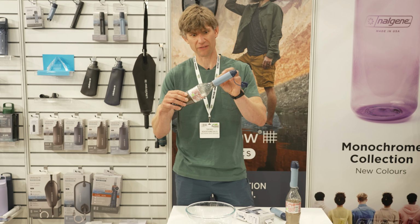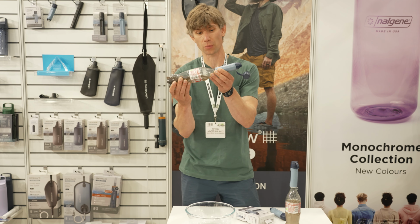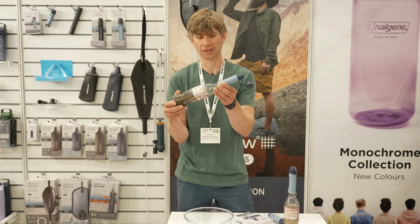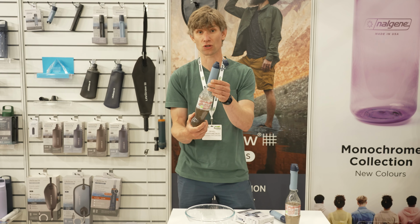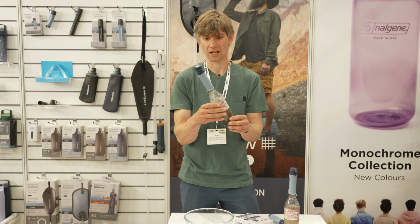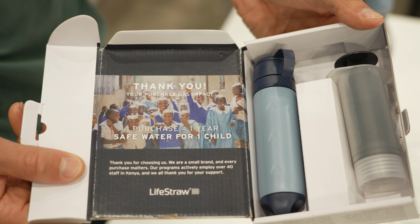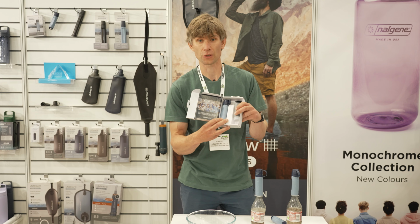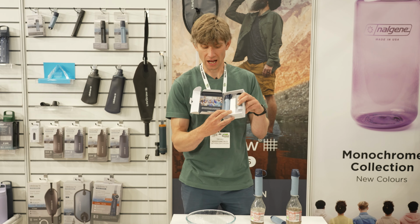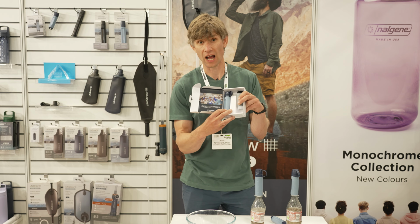There's some other clever tech in here that allows you to squirt water straight out of a plastic bottle like this, but it won't draw back any horrible dirt or anything that you don't want in any drinking water at all. So all in all, a great brand and a great new little product. LifeStraw's work is never done really, and they're still massively involved in humanitarian projects. And every time you buy a LifeStraw product, you give 1 year of safe water to a child in Africa.